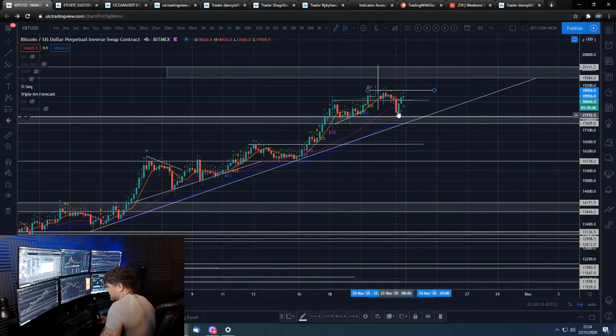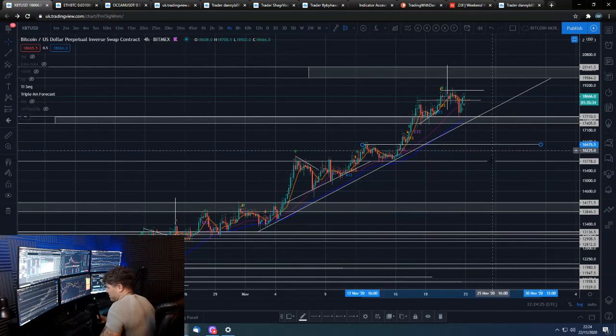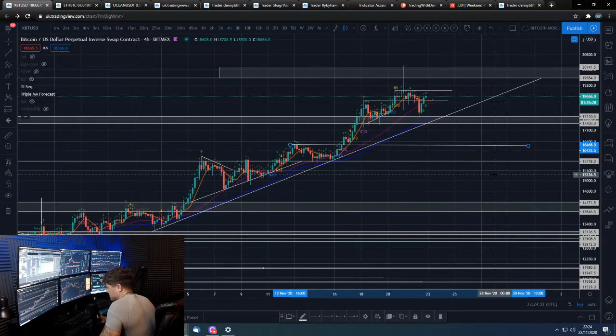We could run out of steam on this bounce here, start to come back down, at which point it would look very much like a Head and Shoulders, potentially lose this horizontal, and then this would be the next catch point, just down here. So we'd be watching both these levels, but mainly this one first, which would be around 16 and a half, 16,500. Bounce there, and see if we can hold there and come back up.